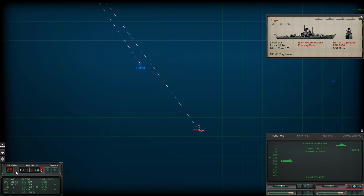All right, torpedoes ran out. Full stop on engines. Make turns for 0 knots. Maneuvering aye. Alright, range to the Rigger. 8.4 kiloyards. Alright, we managed to actually close up some decent space there.